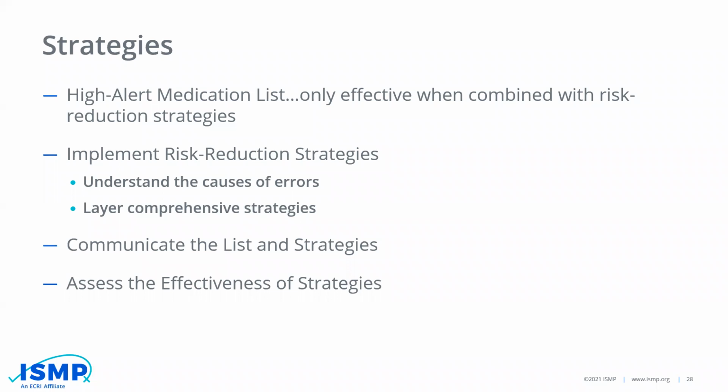Why are these errors happening? And then address that with a good strategy. And it's got to be, we say, layered strategies. It's not just educating staff. There's got to be other things like the hard stop we mentioned regarding methotrexate. Maybe there's hard stop counseling for fentanyl patches, where a patient can't get their prescription bag until a pharmacist has to talk to them about how to use a fentanyl patch as an example of that.